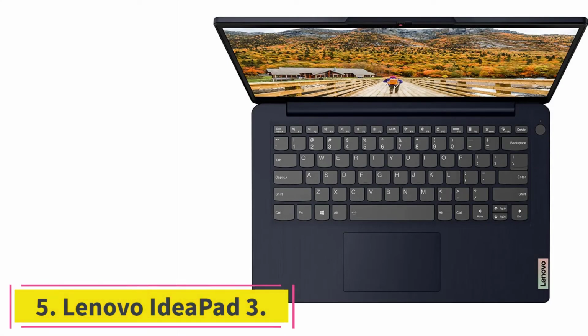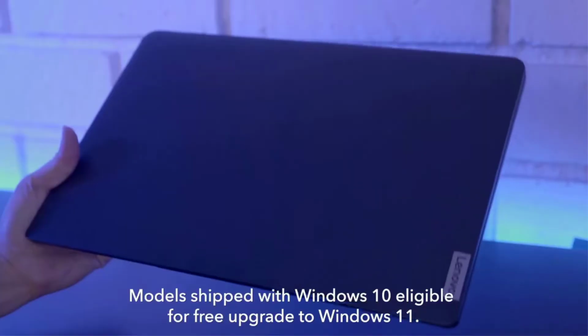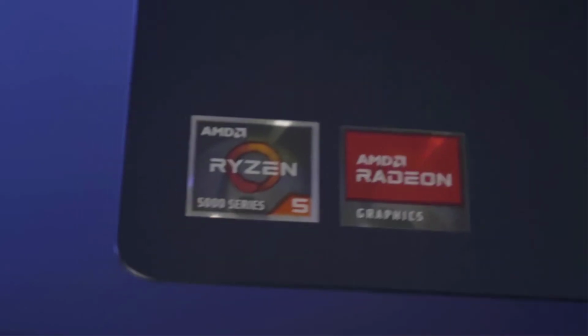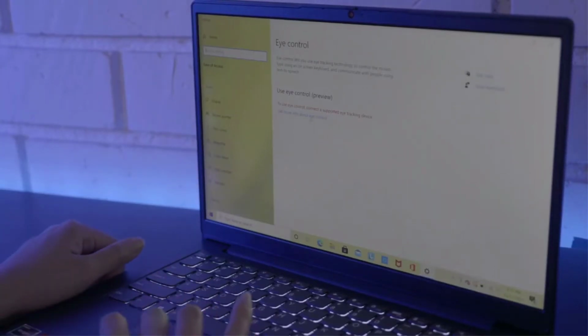At number 5. Lenovo IdeaPad 3. The Lenovo IdeaPad 3 14 laptop is a notebook computer that combines performance with purpose. This lightweight PC pairs an AMD 5000 series processor with lightning-fast responsiveness with tailored learning and work-from-home solutions that address eye strain, posture problems, and at-home distractions.